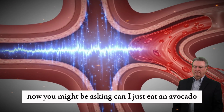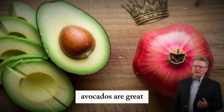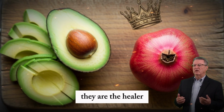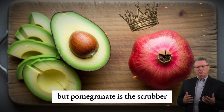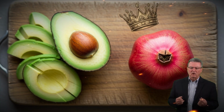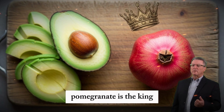Now, you might be asking, can I just eat an avocado? Avocados are great. They are the healer. They have healthy fats that repair the cell walls. But pomegranate is the scrubber. You need both, but for dissolving plaque, pomegranate is the king.